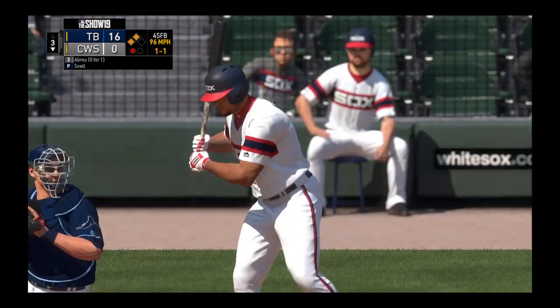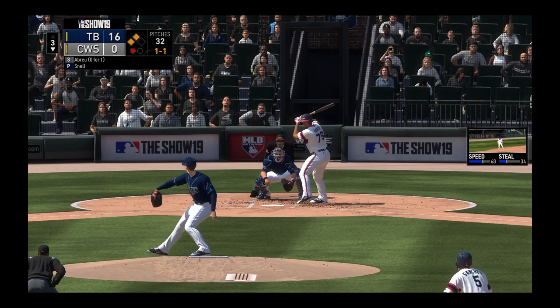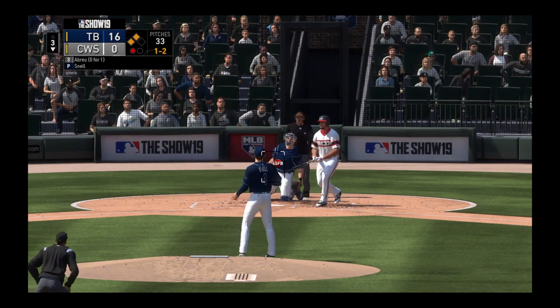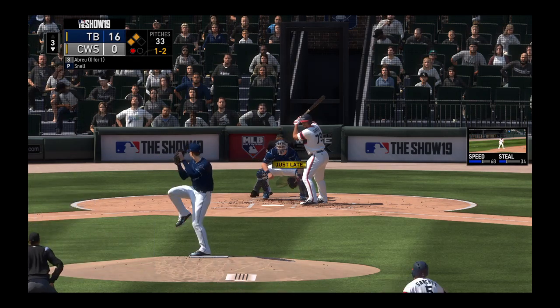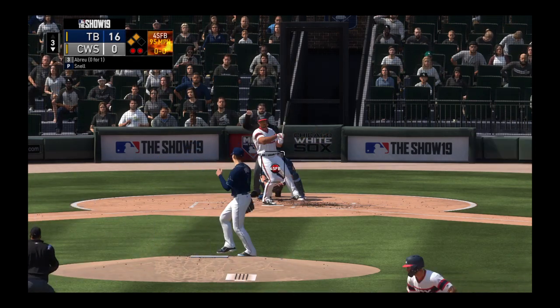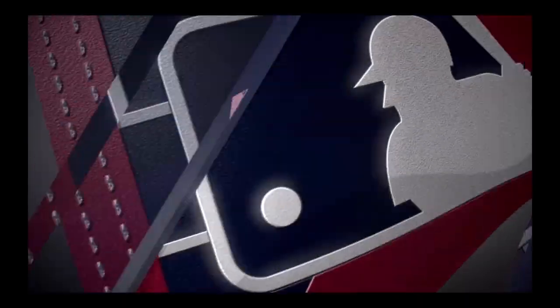Now a check swing here, but the home plate umpire says he went around. No argument, and it's 1-1. Fouled away. Oh, and this is swung on and missed. Four strikeouts already, and that's out number two.